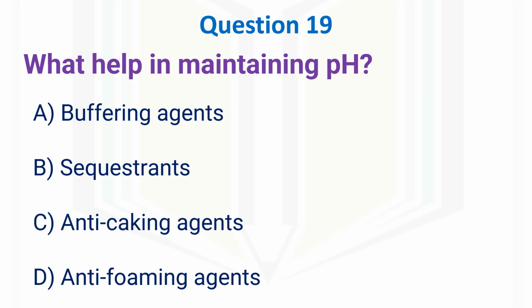Question number 19. What helps in maintaining the pH? Options are option A buffering agents, option B sequestrants, option C anti-caking agents, option D foaming agents, and the correct answer is option A buffering agents. These are the agents which are used to stabilize the pH, that is the hydrogen ion concentration of a solution, and these improve the flavor and increase the stability of the foods. These are the salts of weak acids and weak bases, and some examples of the buffering agents are bicarbonates, hydrogen phosphates, carbonates, etc.